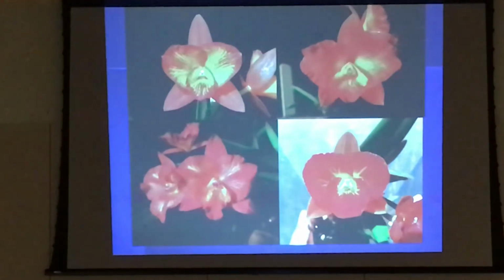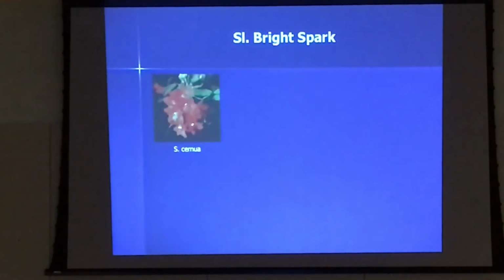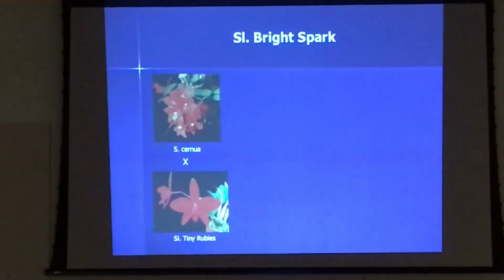I don't have these hybrids. These are older hybrids, but I do have new Cernua hybrids that I have on the sale table. This is probably the tiniest of all of the micro mini cats. This is SL Bright Spark. That's Cernua crossed to Tiny Rubies.